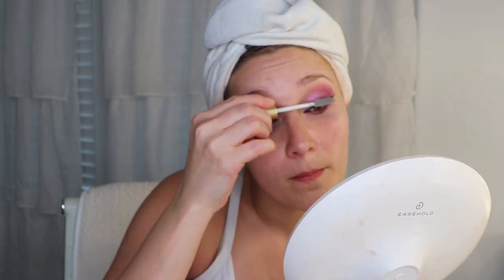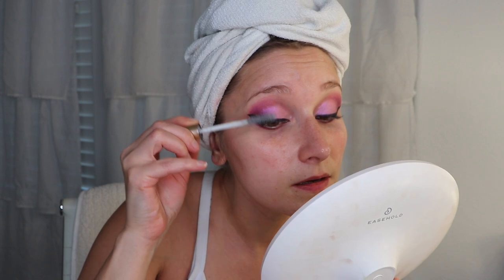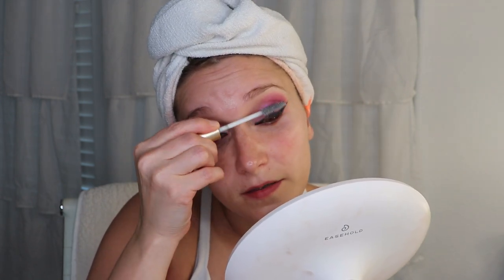I'm gonna apply it to the top and bottom lashes. I'm gonna put a couple layers on. I like my lashes thick and long, so a couple layers of this helps get the job done. Okay, primed and ready, mom spaghetti. We're gonna go in with some mascara now.